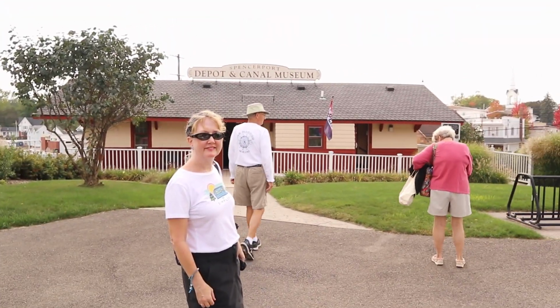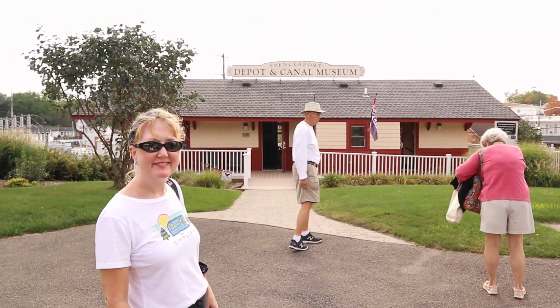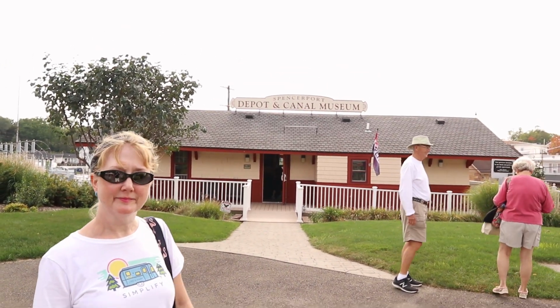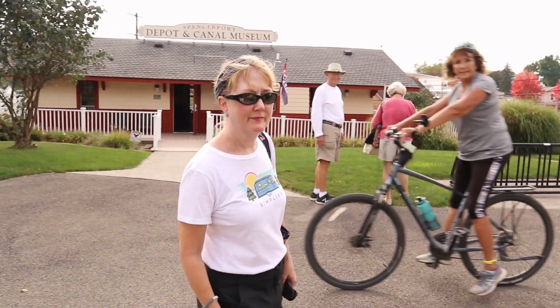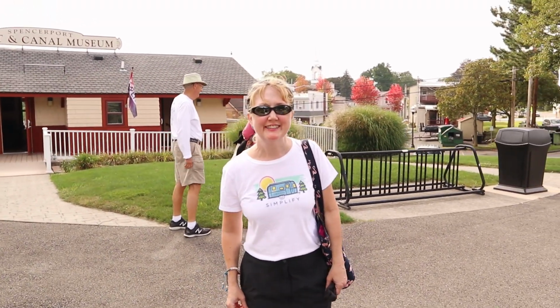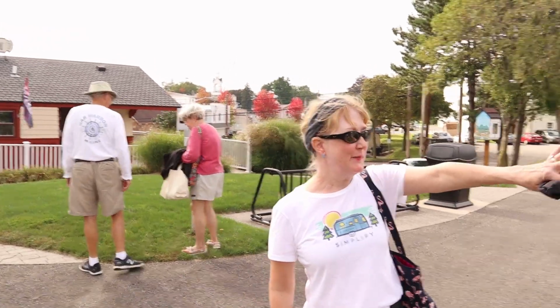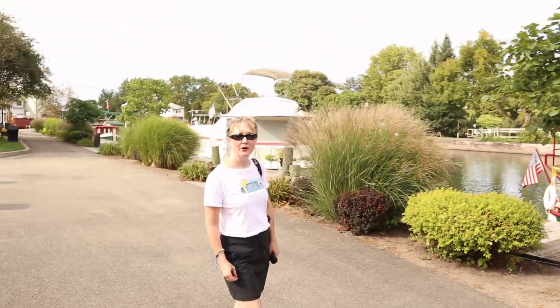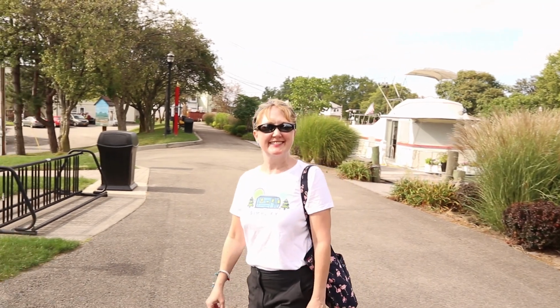All right, the crew has docked in Spencerport, New York, and now we're going to hit the depot and Canal Museum. This is Spencerport. Welcome. What did you call it? I think I call it Spencerport. Okay. You can see we're docked up at the Canal Museum. We've got electric and water. We're all locked up and we're ready to explore.